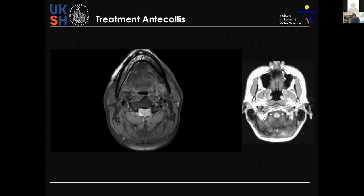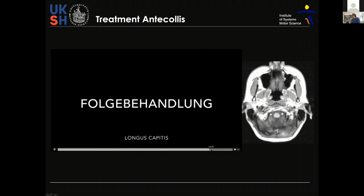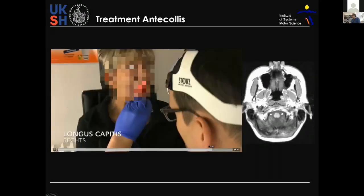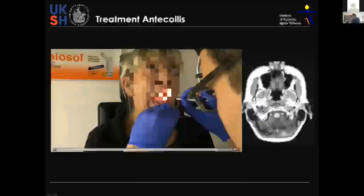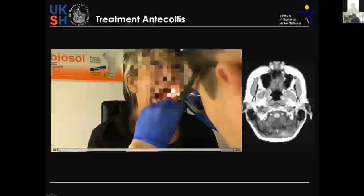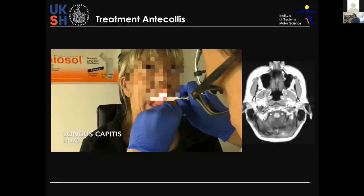And what you see now is the procedure. Beforehand there was a local anesthesia just by a spray, left and right, and that's it.